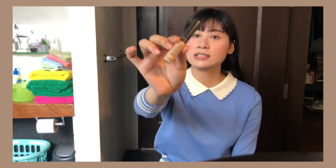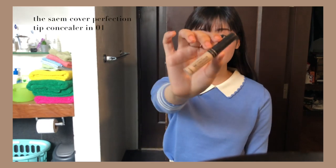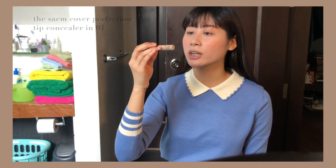And then after that, I'd like to apply concealer on the areas that need a bit more coverage. So, I have a few pimple marks right now. Hindi super kita though sa camera, but meron akong konting acne scars. So I have this concealer, which is the Sem concealer in the shade 01. Actually, I've already purchased a lot of times kasi super gusto ko yung coverage ng concealer na to. And at the same time, it's very affordable.